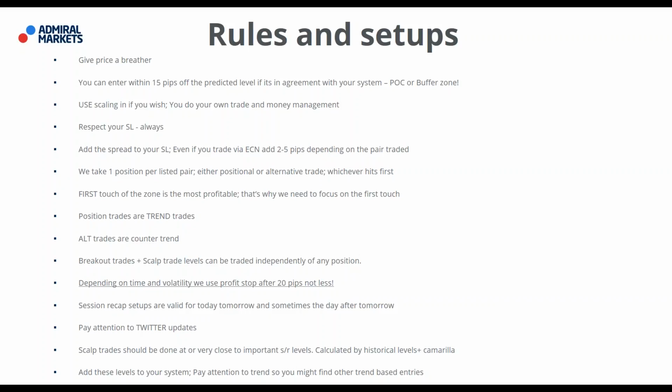Breakout trades are another setup that we can do, along with scalp trades, if we see yen is set up for breakout. Depending on time and volatility, we use profit stop after 20 pips. The only exception is if we see that pairs are not making more than 20, 25 pips and they start to reverse because of some news or events, then you might get 20 pips and close your trade. But usually I don't recommend taking less than 20 pips.